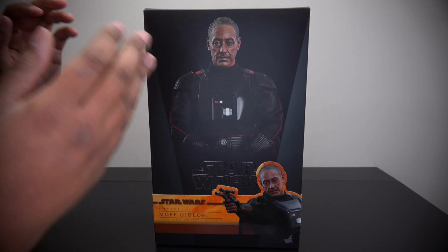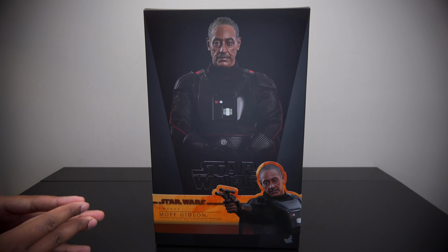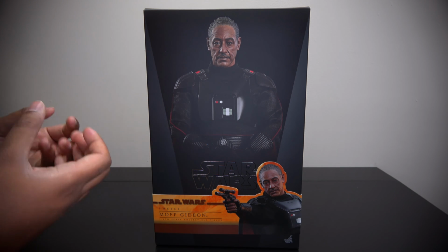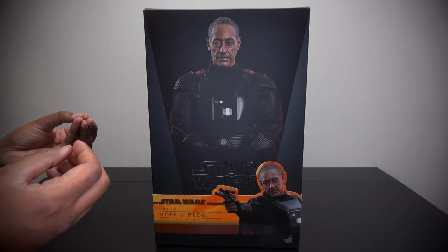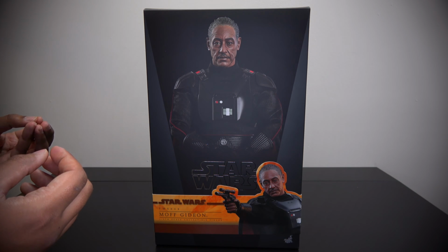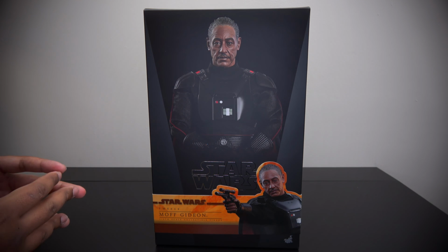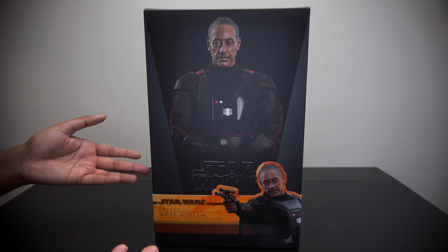Moff Gideon. Wonderful figure. I think this is a better Moff than a lot of the other ones. Tarkin is an OG. Krennic is kind of whiny, although his character was cool in development. Krennic was a Grand Moff, wasn't he? Or Moff Krennic. What was Krennic? I forgot because I sold him.